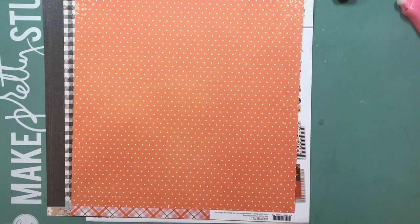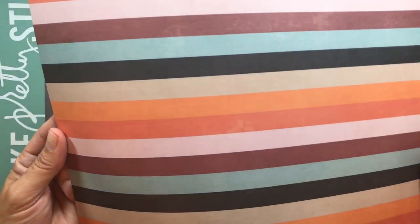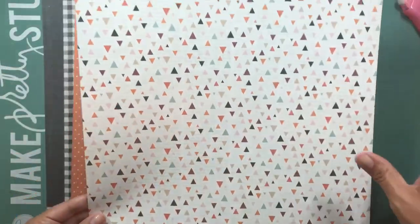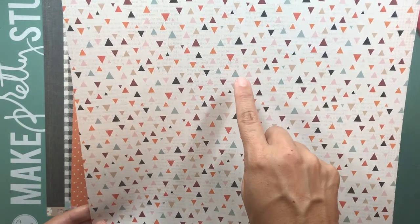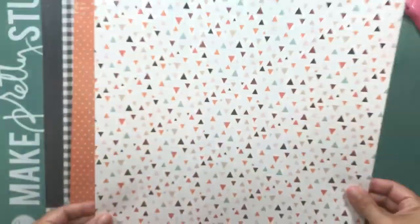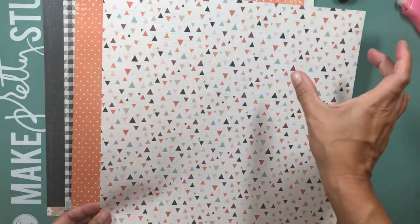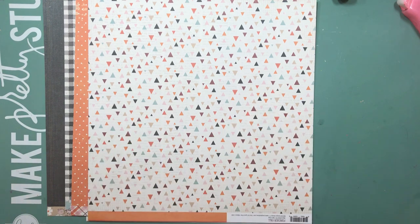Next we have a pinstripe, multicolored pinstripe. So you get to see all the gorgeous colors that are in this collection. Love this. And then of course I'm like, oh, I love both sides. So this one has the triangles with all the multiple colors. And then again, that cream has print on it. I don't know if the camera's picking up. I hope so for you guys. So when I love both of them, yes, I'm going to make sure I use every single bit of it without wasting any of it.